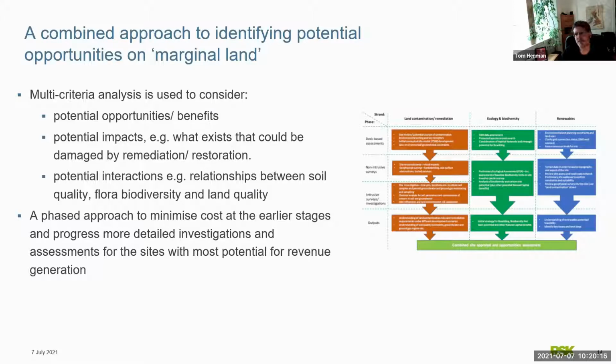Really thinking about potential impacts, in terms of what exists currently that could be damaged by planned remediation or restoration. What are the potential interactions? For example, planting on sites in some cases can mobilise contamination, but in other cases you can achieve immobilisation. You can achieve stabilisation of contaminants, and clearly you want to design the scheme to encourage the latter and not the former.